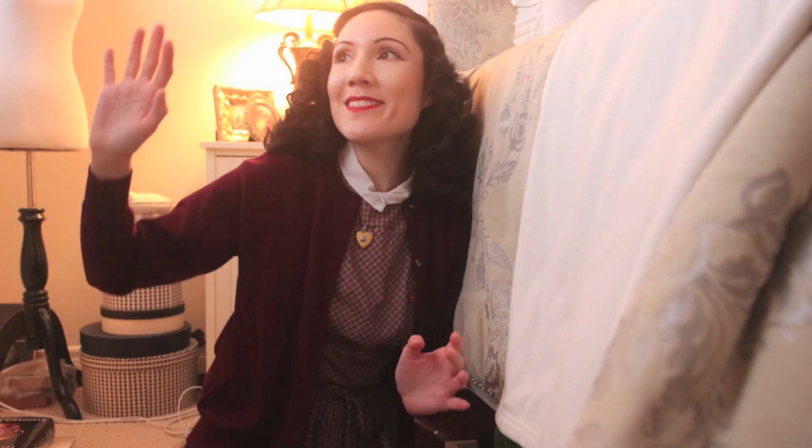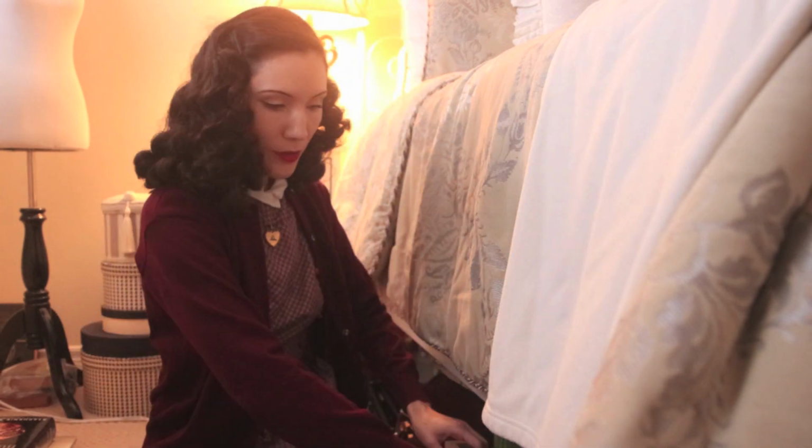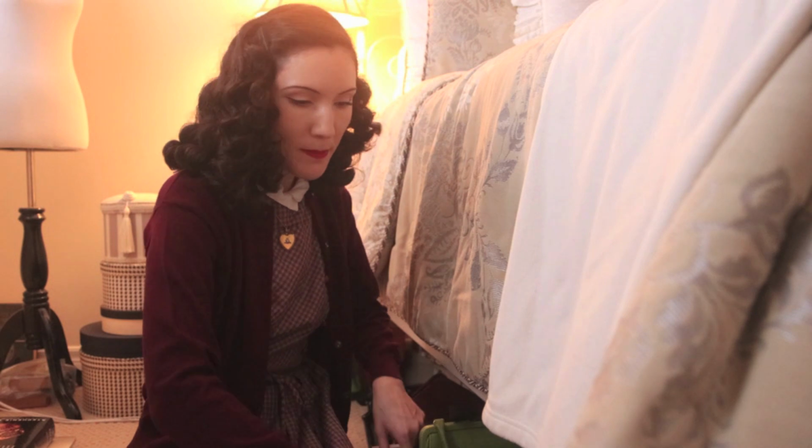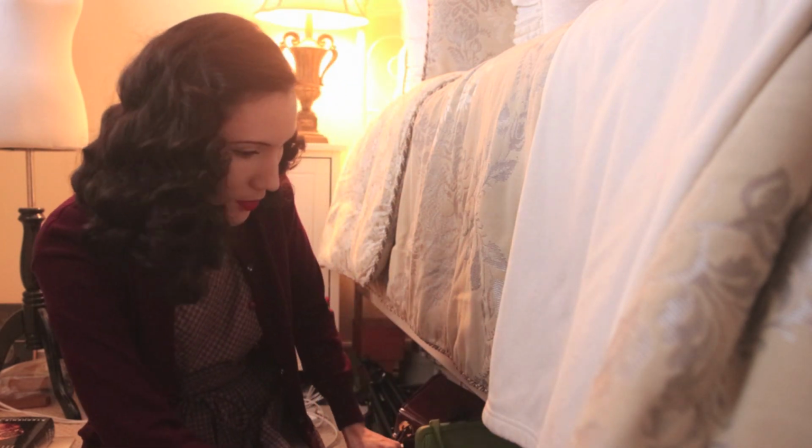So the light has basically disappeared because of the storm right now. So this is the last thing that I'm going to be doing today. I have the same little thing underneath on the other side of my bed. So I'm going to be pulling that out and see if there are any more purses that I want to get rid of. I don't think so though.